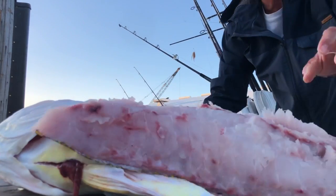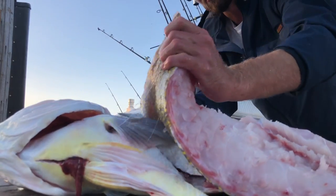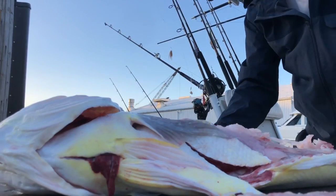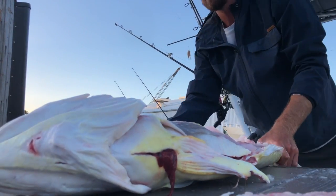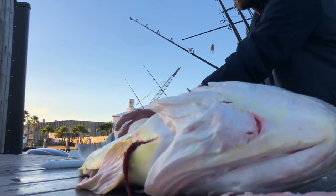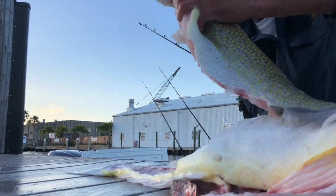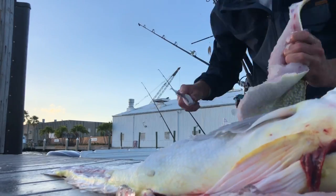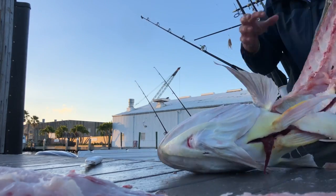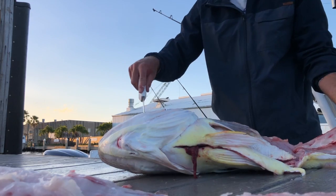We got a problem. Freaking rib bones are too much for that little knife. We need the Dexter. There we go. Old Dexter got it done. It's kind of like cutting any other fish, just way bigger. Come on. All right. There you go. One monster golden tile, completely filleted.